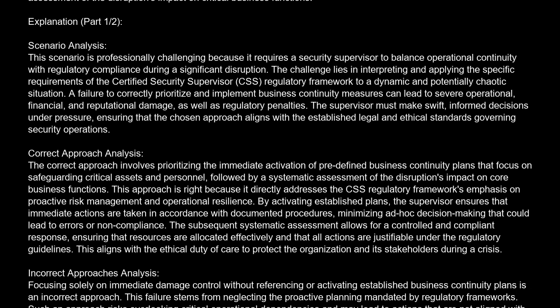A failure to correctly prioritize and implement business continuity measures can lead to severe operational, financial, and reputational damage, as well as regulatory penalties. The supervisor must make swift, informed decisions under pressure, ensuring that the chosen approach aligns with the established legal and ethical standards governing security operations.